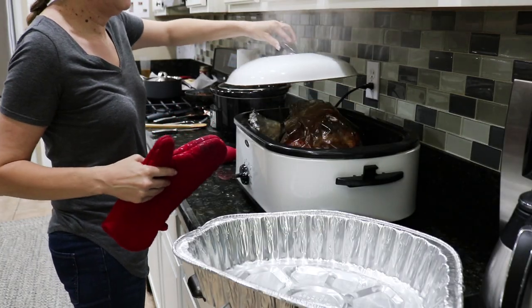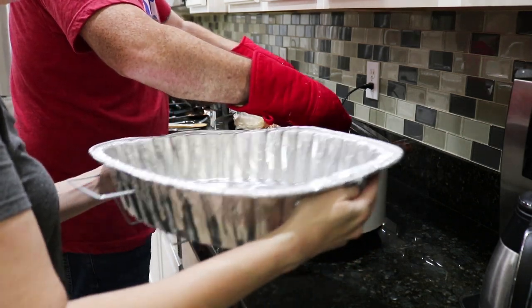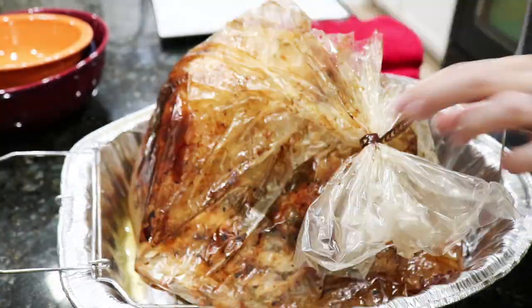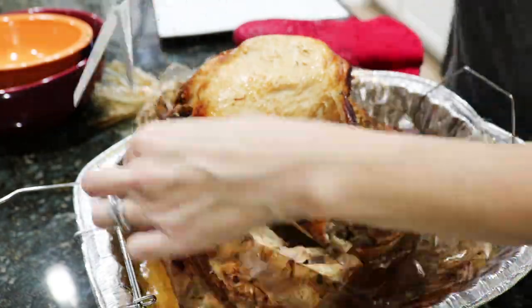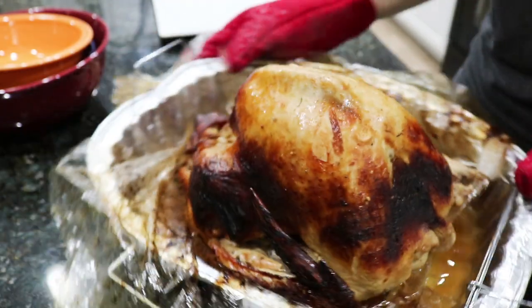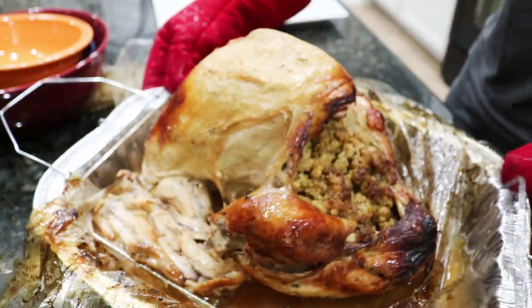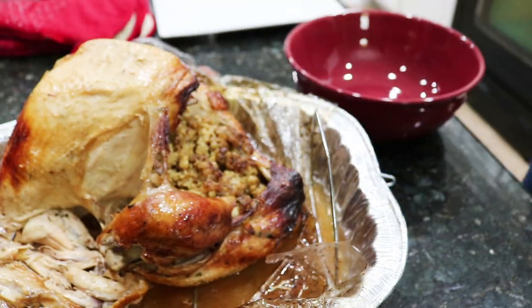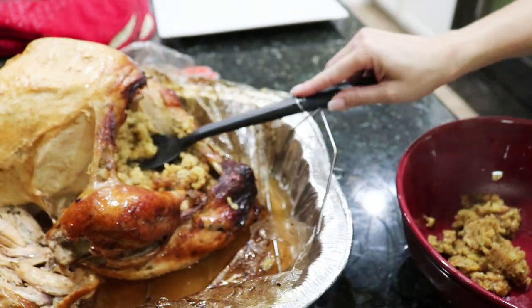Oh, look at that turkey. It's ready. It's always a team effort to get the turkey out, but it looks really, really good. I'm gonna scoop out the stuffing here, so I can mix it with my new stuffing and the sausage.